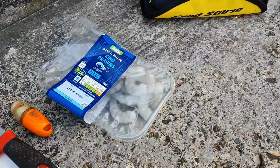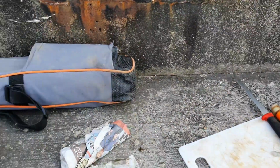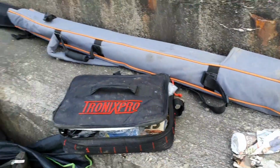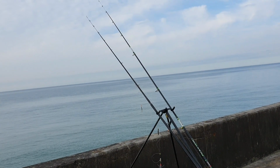Oh, and the king prawns, just pure king prawns. Chop each one into like 3 bits and then just elasticate them on a little bit. Job done. Right, let's get these rods out and hopefully catch some Plaice in the beautiful weather.